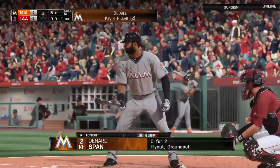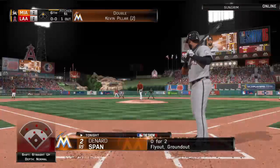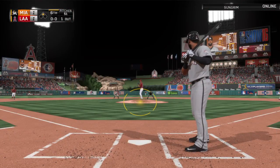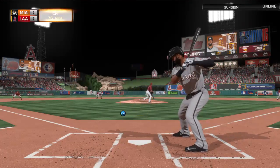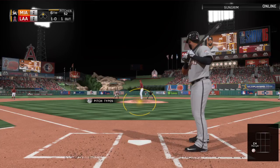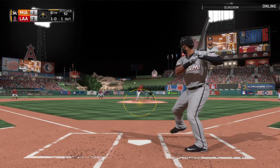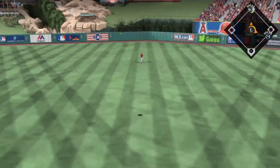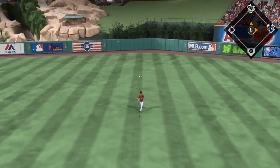Runner at second, 1 away. And standing fourth is the left-handed hitting Denard Span. Here's the first pitch to him. Starts him out with a changeup off the plate for ball 1. Runner at second here with 1 man out. High in the air out to center field. Hamilton is under it. 2 down.